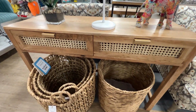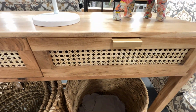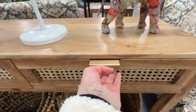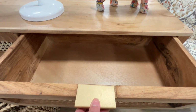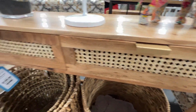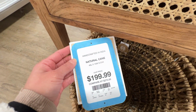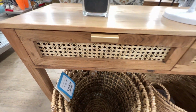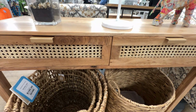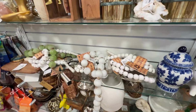This console table caught my attention instantly. It's perfect for an entryway, and I'm looking for one of these for my entryway. I love the natural wood color. It's warm but still neutral, and the artisan woven details of this one. This reminds me of the one by Studio McGee for over $300, but this one is a bit smaller, even though it's a great option for an entryway console table.